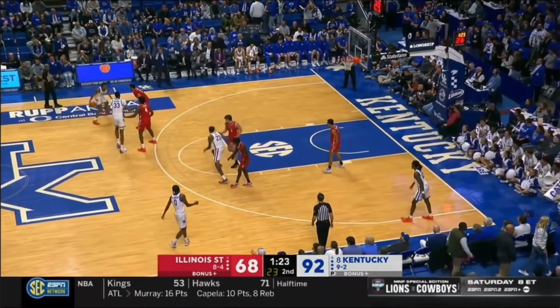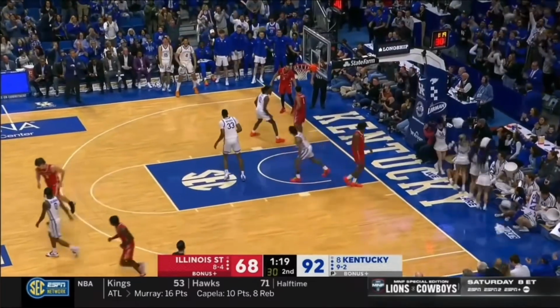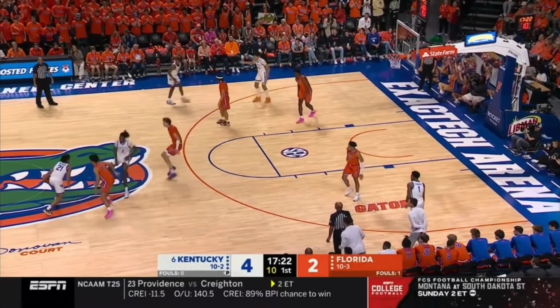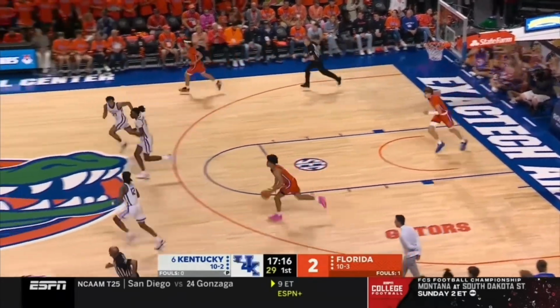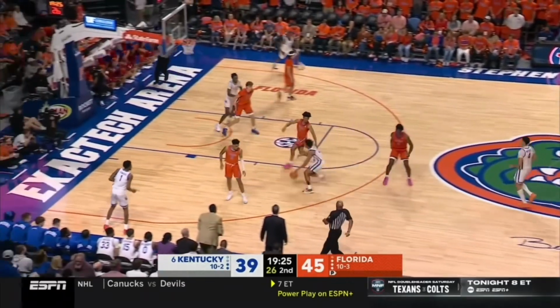Can I be honest? After the windmill in the Louisville game, woo! Look out below, Antonio Reeves. Might have been more Kentucky fans there than Cardinal fans. This is a step up in terms of hostility. It's the first true road game they're playing. But this is a mature team. He forces a turnover, but you have to pass away from the defense.